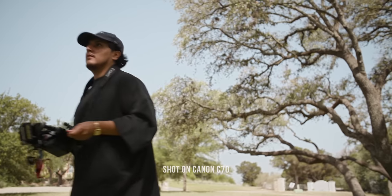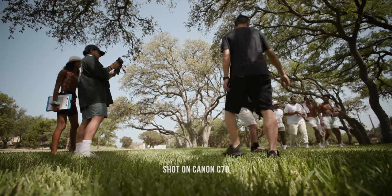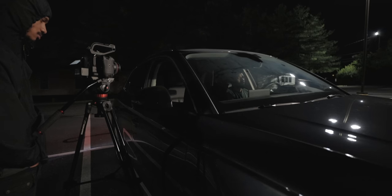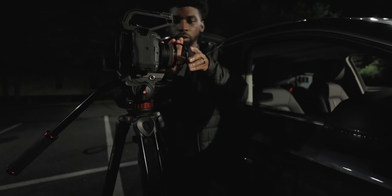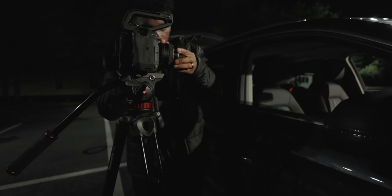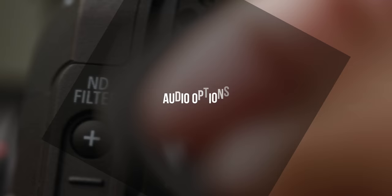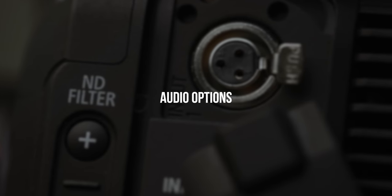Having that extended battery life and not having to worry about dummy batteries with a B-lock plate, I don't know, man. I understand not all cinema cameras are like that, and some cinema cameras have a worse battery life than mirrorless cameras, but in this one right here, the battery life is one of the biggest reasons why I'm gravitating towards it. The next reason is audio options.